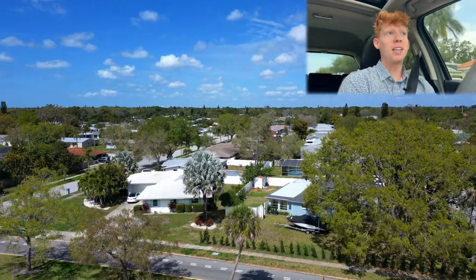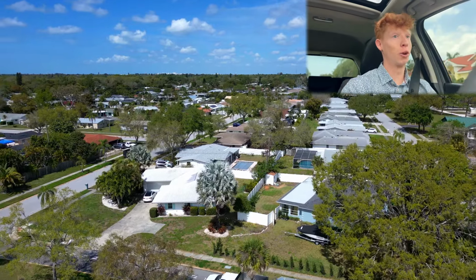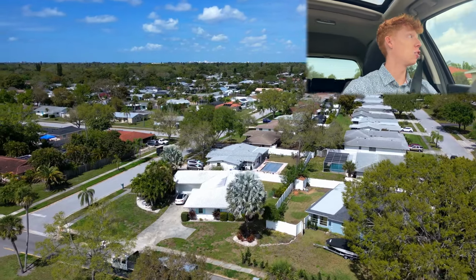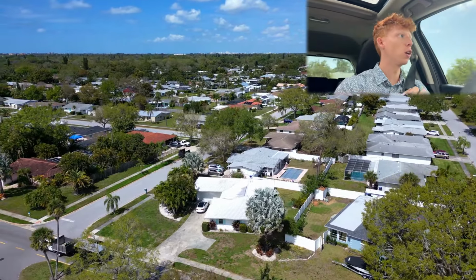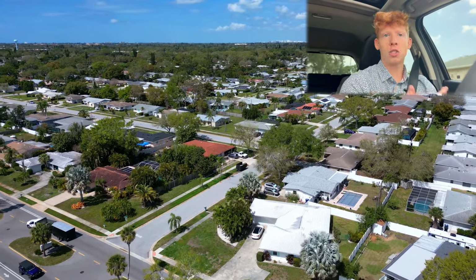Again, like I mentioned, because these homes were built in the 60s, the 70s, there's a lot of room for improvement, if you know what I mean. And so a lot of investors or even couples who are buying up these homes live in them for a few years, they keep them and then they just rent them out.